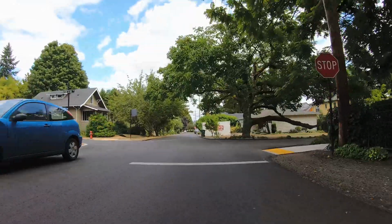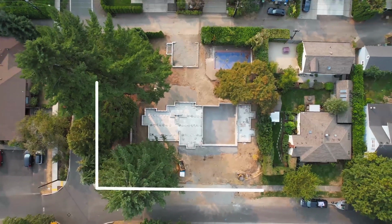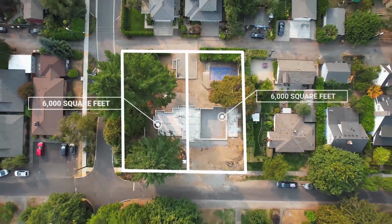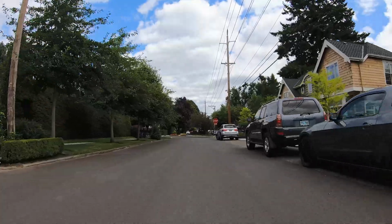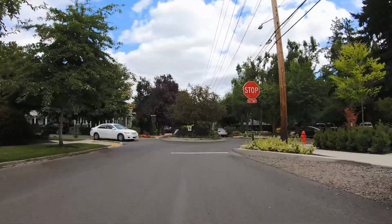Average lot size in the neighborhood is about 6,000 square feet. Standard dimensions would be 50 by 120. There are a number of variations to that. As you get deeper into the neighborhood, you see some lots at 9,000 square feet, but most of the 12,000 square foot lots end up getting split into two 6,000 square foot lots for future development.